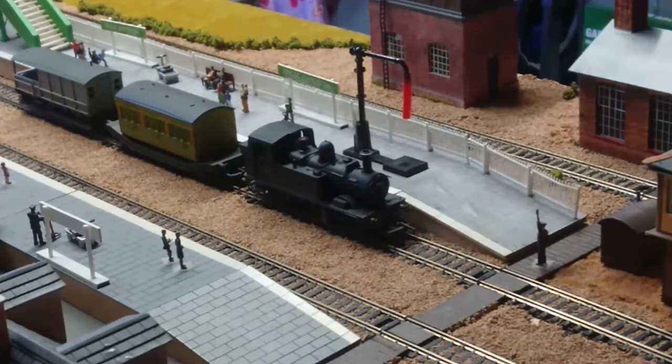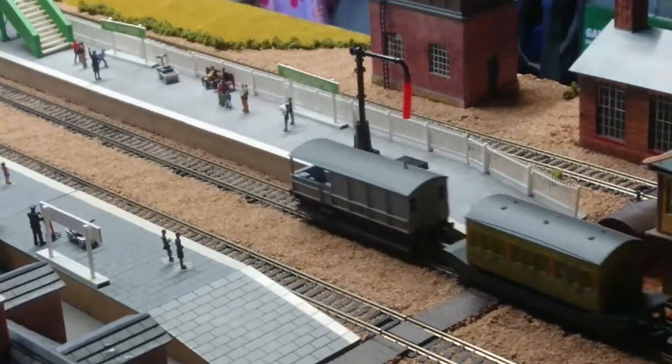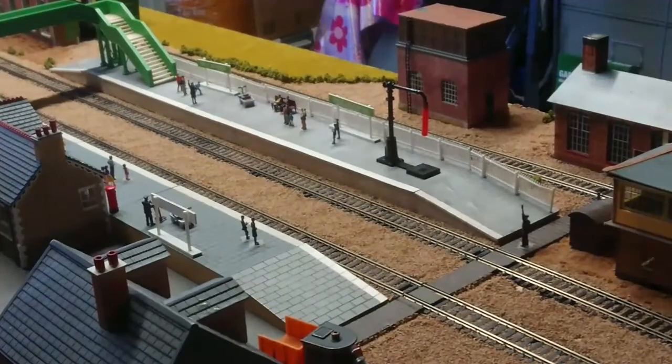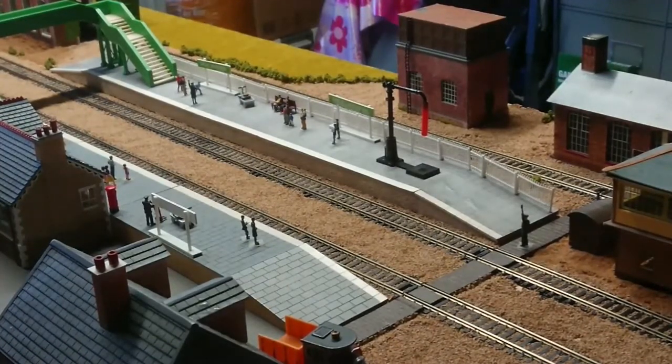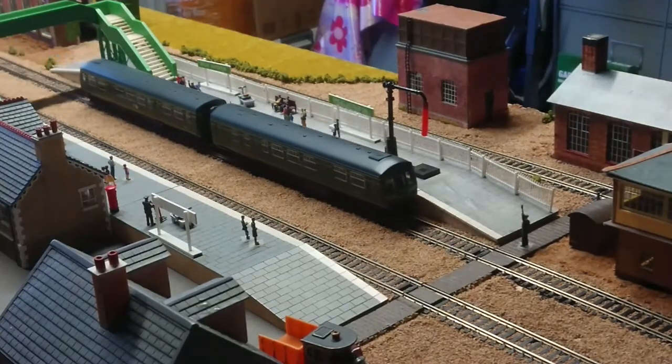The next lot of passengers get on board, and at 8:20 a.m. the third train of the day departs. At 8:40 a.m. a British Railways Class 101 DMU pulls into the station. DMU stands for Diesel Multiple Unit, by the way.